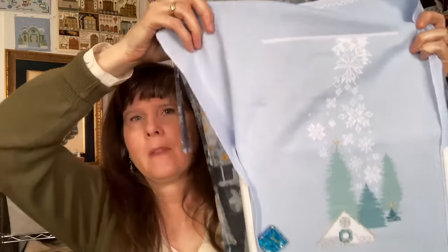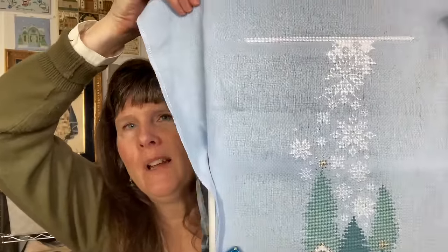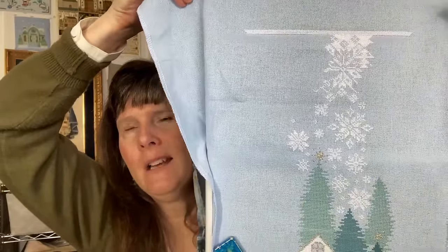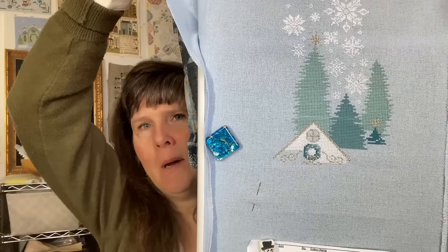I'm doing mine. Oh, I just had the card. I really like that mock-up picture, so I chose 32 count light blue Lugana by Zweigart, which I felt was really similar to the mock-up picture. And I loved how the colors looked on it, so that's what I went with. So I started in the middle and then I worked all the way up to the top so I could find the top. And now I'm working down and I'll go down until I find the bottom.